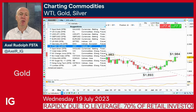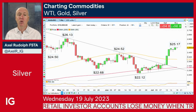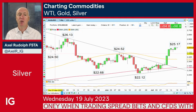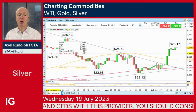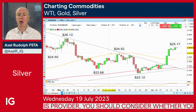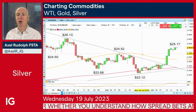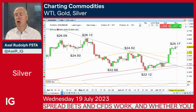And last but not least, the price of silver is also interesting, as it also shot higher and did so very rapidly, taking out the key resistance area we had in place around the $24.50 mark, which were the mid-April lows and the June highs. Now that we have risen above those, further upside does look likely.